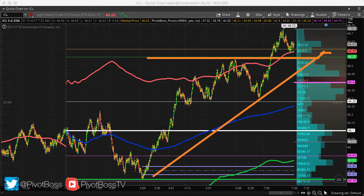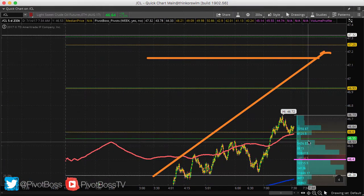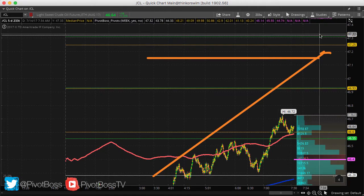We'll see how much more strength this has, but we could have a trend day structure on our hands if this thing maintains acceptance above 46.28. So 47.32 would be the next major upside target in that scenario.